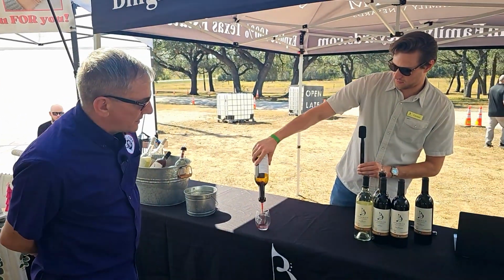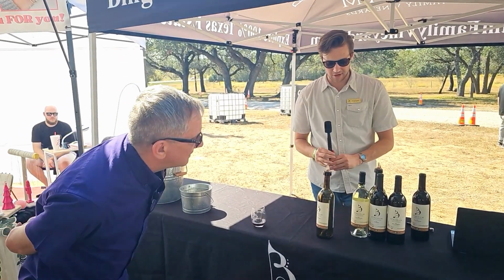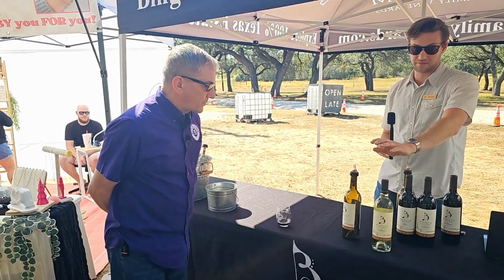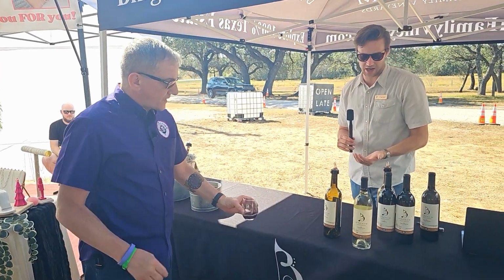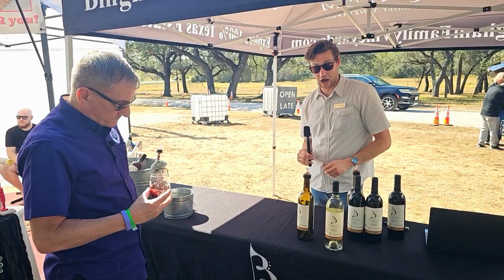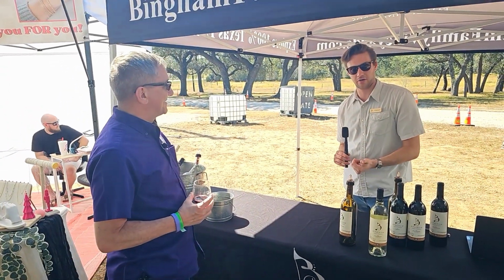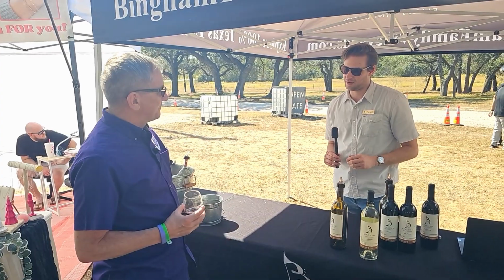And then you have the Cloudburst. So we have our Cloudburst right now. This is one of the most popular dry white blends that we have. This currently is a blend of Albarino and Vermentino. So one Spanish, one Italian varietal. Right now, it's drinking a bit fruit forward.